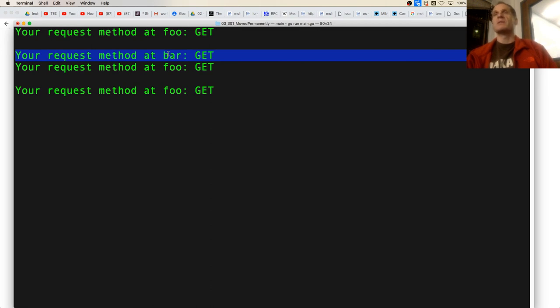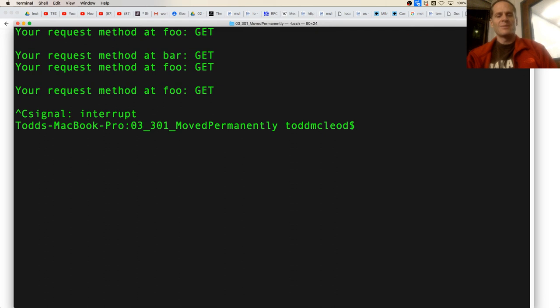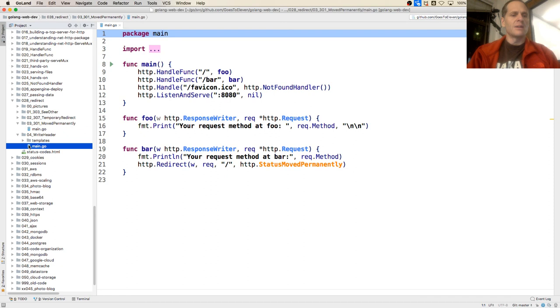Right? My browser's like, oh, I remember the server said this is permanent. We're not even going to go to the server to bar. I'm just going to send you straight to foo. That's kind of cool, right? It's cool to demonstrate it. All right, so that's the difference between 301, 303, and 307. And then we have WriteHeader.